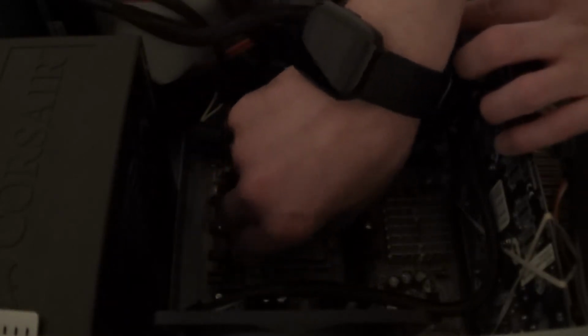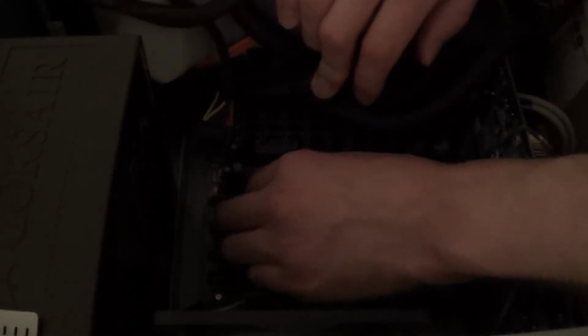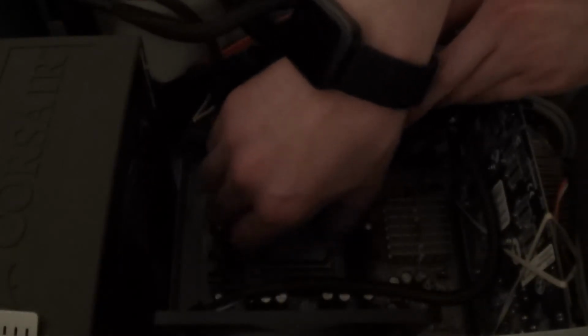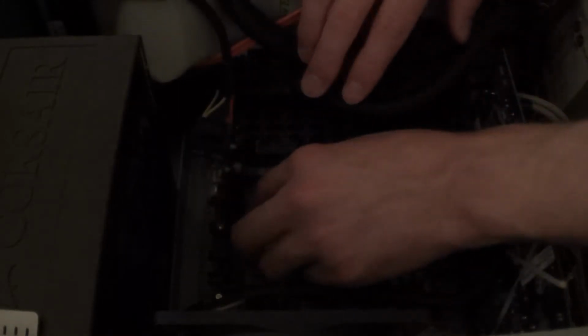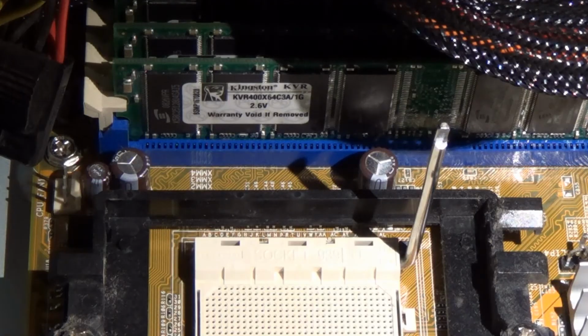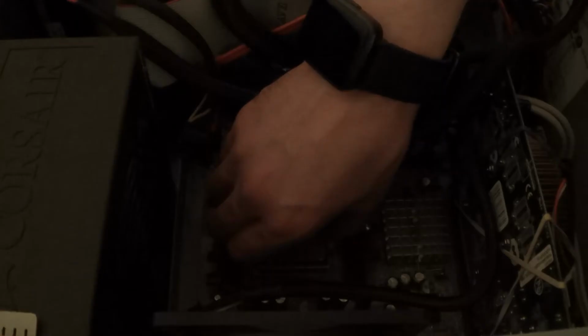Okay. Oh, that's not lining up at all. This doesn't feel like it is. Oh yeah, that's definitely not lining up. This is a socket 939 motherboard, right? You may not be able to see it, but you can see socket 939 clearly printed there. So I'm not hallucinating or anything. I'm a professional computer surgeon, I swear.